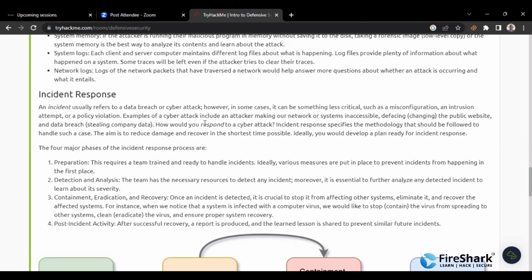How would you respond to a cyber attack? Incident response specifies the methodology that should be followed to handle such cases. The aim is to reduce damage and recover in the shortest time possible. Ideally, you would develop a plan ready for incident response.